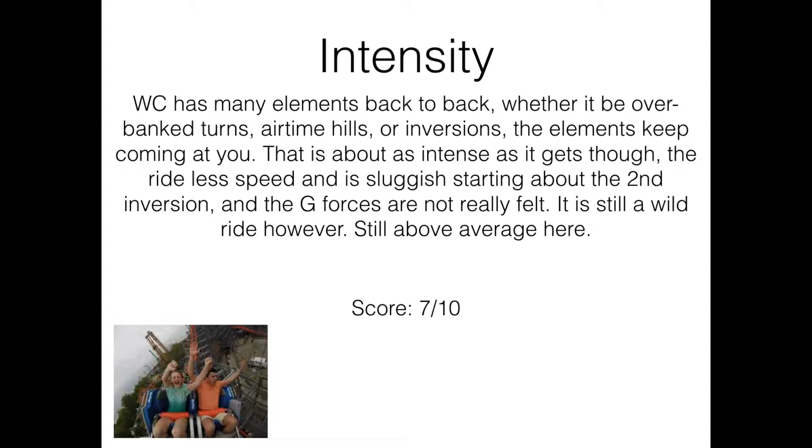However, starting about the second inversion, the G-forces and the ride start getting a bit sluggish. After the third inversion, you sure get a bit of hang time, but you're kind of going at a snail's pace for a coaster. This thing definitely loses its speed for the back quarter of the ride. It's a very wild ride up front, but towards the back it becomes a bit sluggish. It's almost like you're going maybe 30 miles per hour of the original 55, 60. That's what's going to knock down the intensity. If it was consistent speed the whole way through, I probably would have given it an 8, but I think 7 is pretty well deserved here.